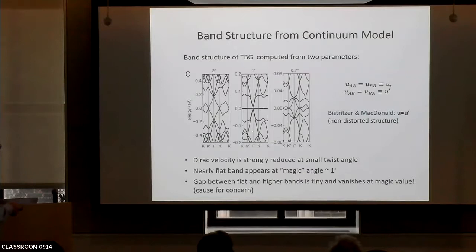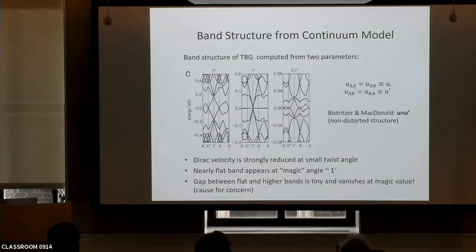In all cases, you see that there remain Dirac fermions near the charge neutrality point, but the Dirac velocity is strongly reduced. I thought the Dirac cone required inversion symmetry to be preserved. Right, in this continuum model, but not in reality. We'll come to this point later. So the Dirac fermion is present, and the continuum model is actually a good description at small twist angles.